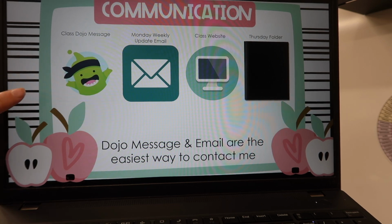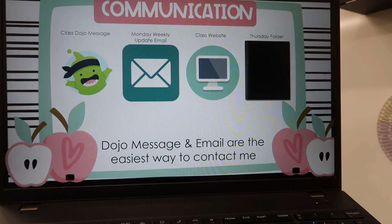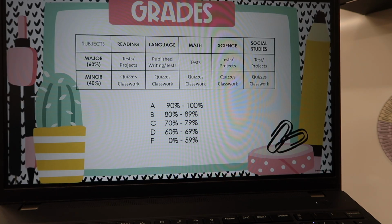And this is where I spend quite a bit of time, making sure every parent knows the best way, the easiest way, and how quickly they can expect responses and things like that. The next slide has my contact information, which I'm obviously not going to show you guys. And then I'll go over a few of the topics that we cover in 4th grade, some of our field trips, grades, where they can find grades, when I put grades in, that kind of thing.